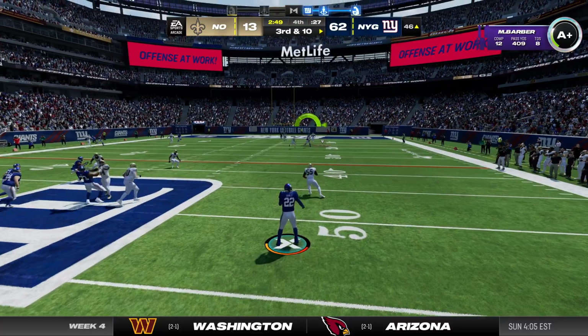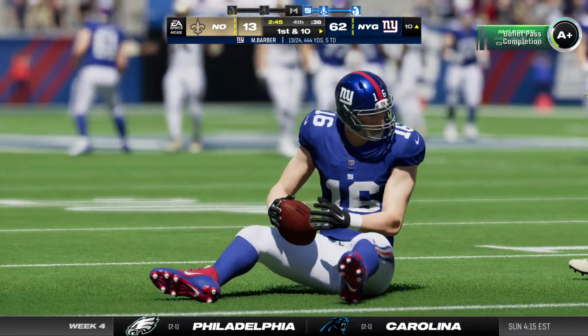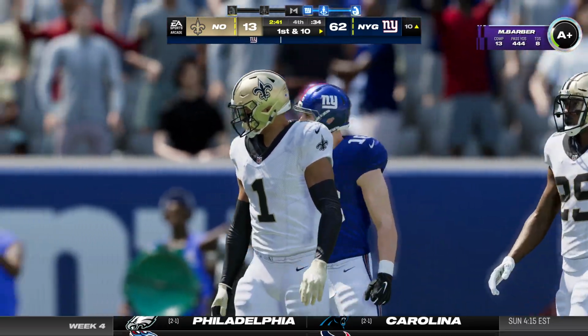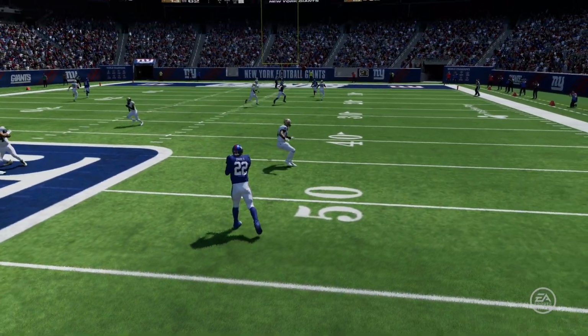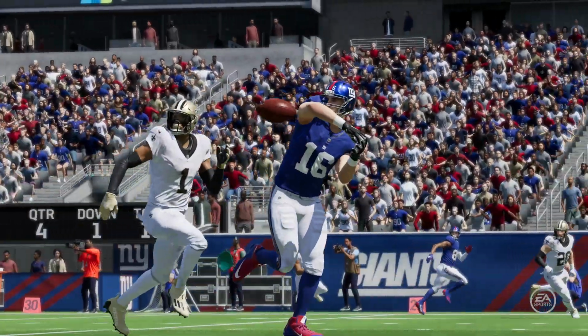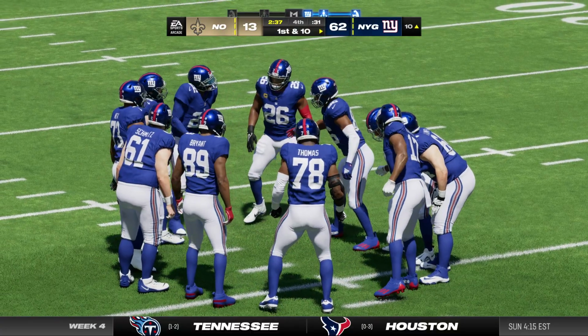Flushed out right. Able to find the open man. That's complete. And he's taken down, but not before reaching the 10-yard line. An excellent gain, 35 yards. And even with the game seemingly in hand, they're continuing to fire away, pressing the ball down the field. Listen, it's worked all day. No reason to go away from it now.